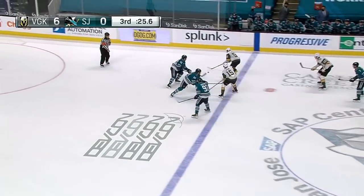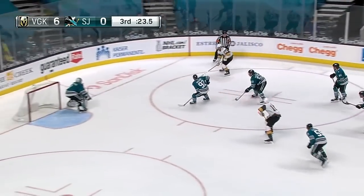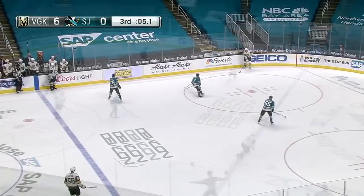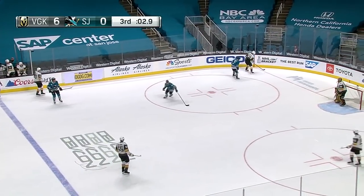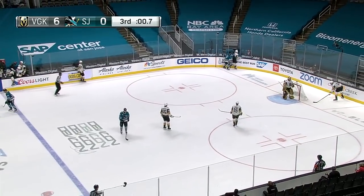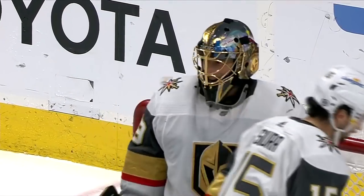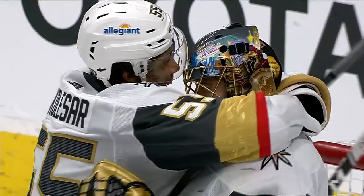Talk about keeping your energy. Fleury wants this shutout at the end of the game as well. Kolesar in front, a shot by Waugh block. And the clock is going to run down, and the Vegas Golden Knights, backed up by Marc-Andre Fleury, will shut out the Sharks. 6th shutout of the season for Fleury.